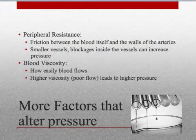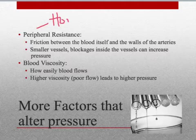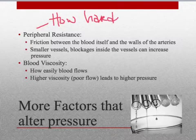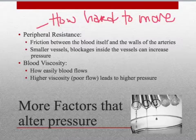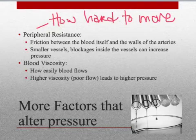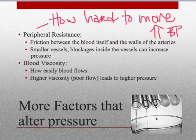This is the last look at other factors that can alter blood pressure. Peripheral resistance. That means how hard is it to move blood. Peripheral is around the body, and resistance means working against it. So the more damage there is to vessels within the body due to plaque or other injuries or just general lack of exercise, the harder it is for the body to move blood. And so that increases blood pressure. If it's working harder, usually the blood pressure increases.